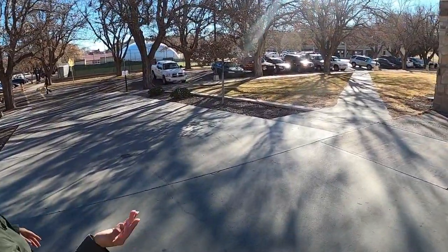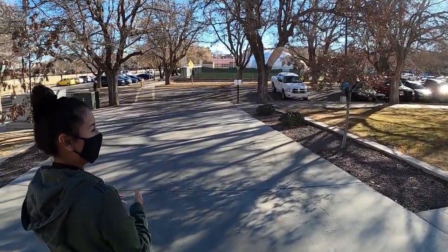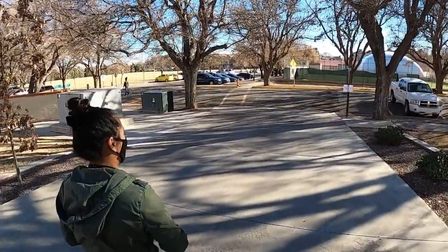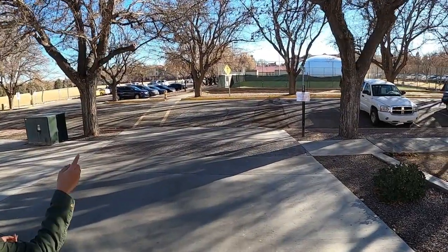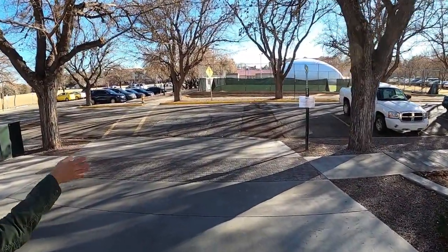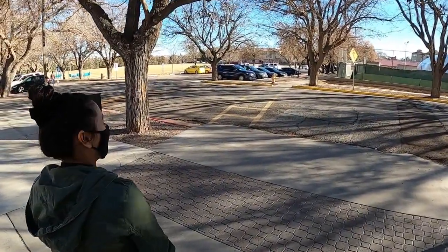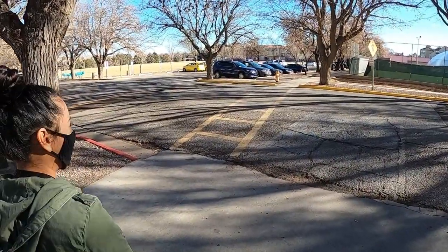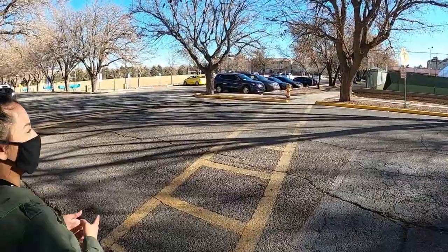Past West Hall, we have South Hall, which is both genders. Right over here, we have the tennis courts. Under the bubble, we have a big bubble that is the pool. And right next to the pool, we have the Student Activity Center, which is where you have a lot of your dance classes, where they hold some school dances.